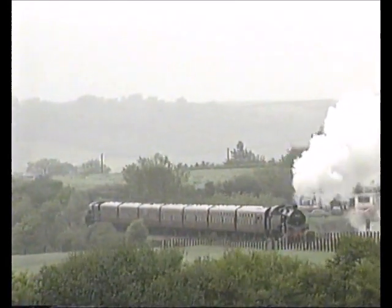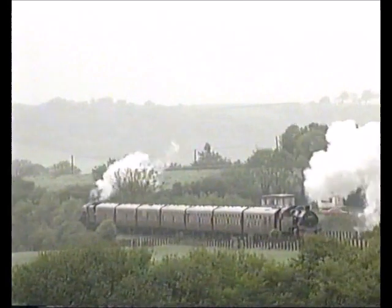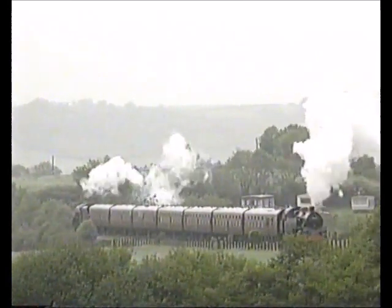As can be seen, the weather did its best to spoil the day. With heavy rain and gale-force winds, it succeeded.